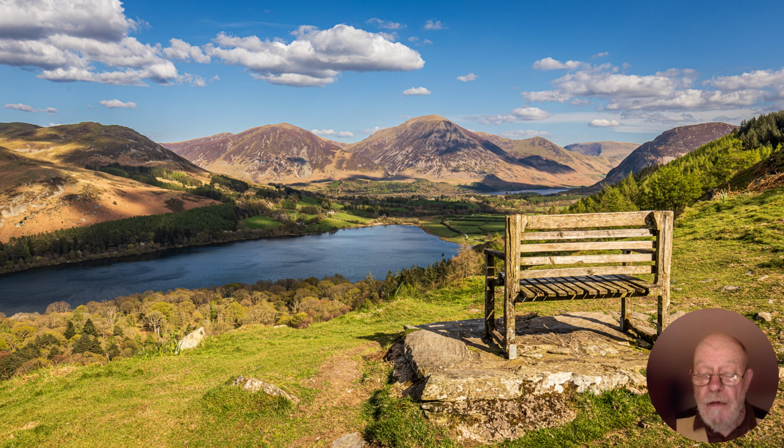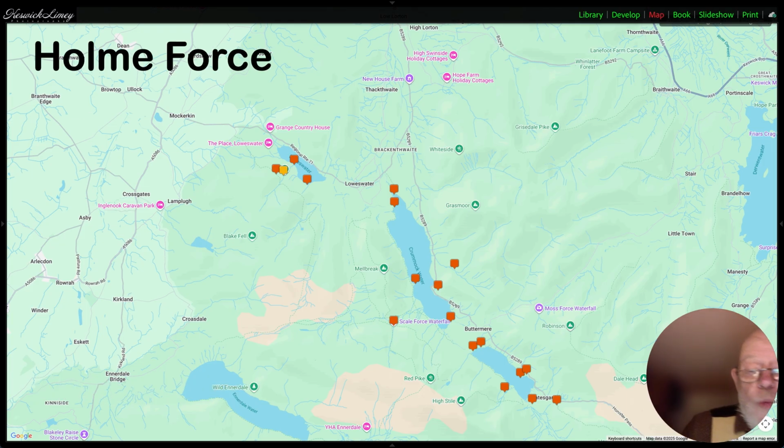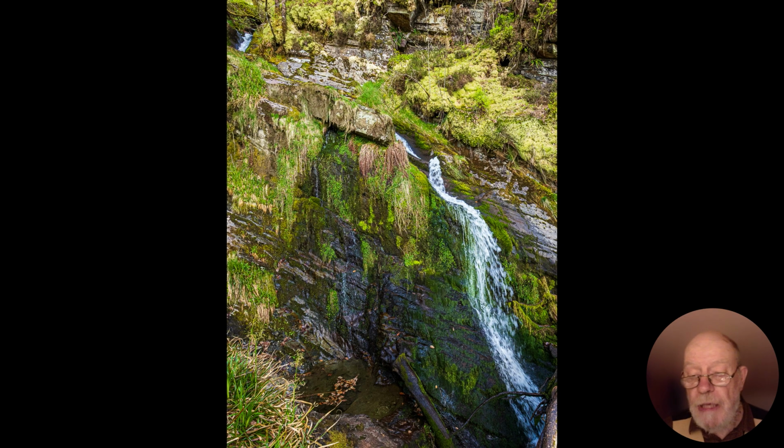And then from here we can drop down back into Home Wood in the higher bits of the wood, where we'll find Home Force. It's an interesting waterfall. It's got many different levels. From the track in the wood, some of the levels are quite difficult to get up to. The lower level is relatively straightforward, but the higher you get, the more difficult it is to get up there, and it's difficult to really get a good composition.